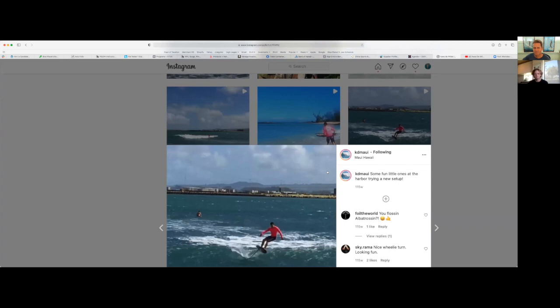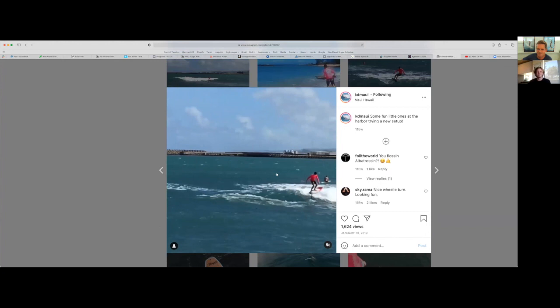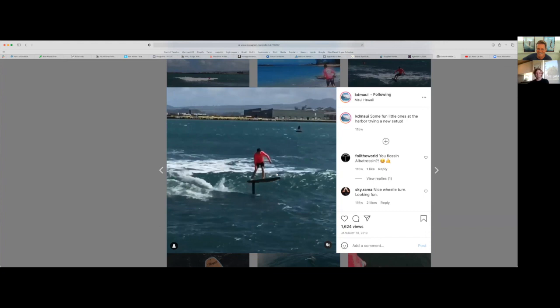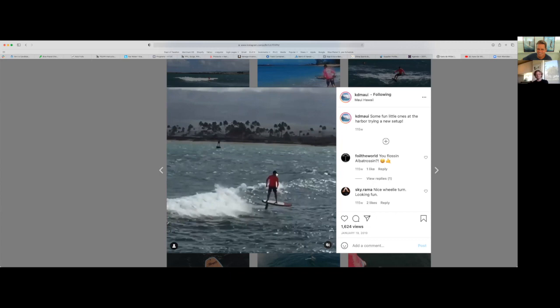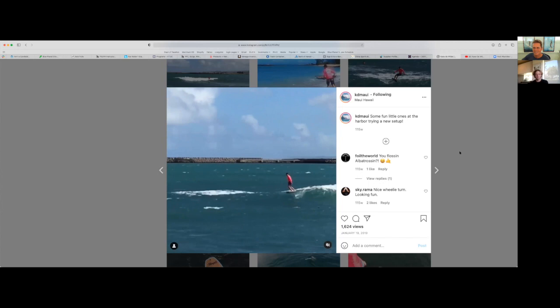So is the harbor one of your favorite spots on Maui? The harbor's a pretty good spot. Toe foiling ruined me. So Pier 1 is my favorite spot now, just directly outside the harbor. But there's also a spot on the west side that's really fun. It's right by Lanaipoco, off to the line of sight of Lanaipoco. And that's one of my favorite waves ever.